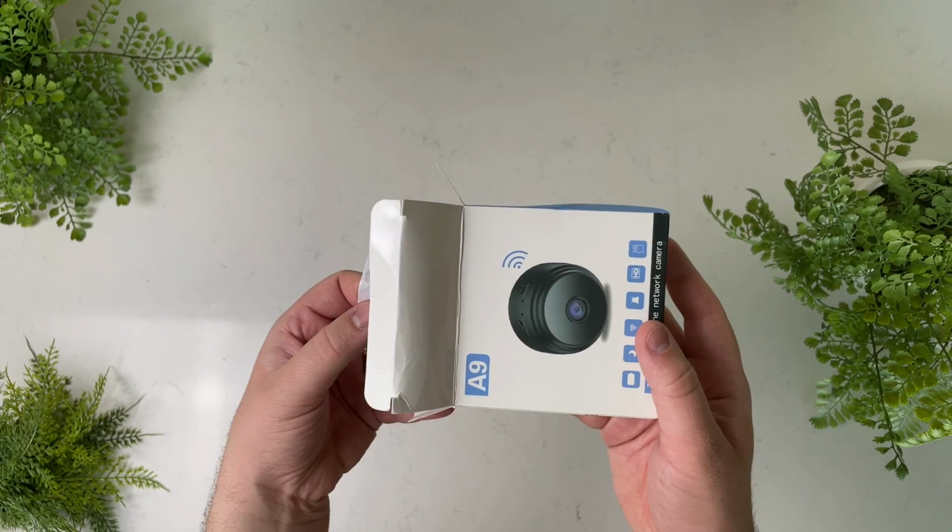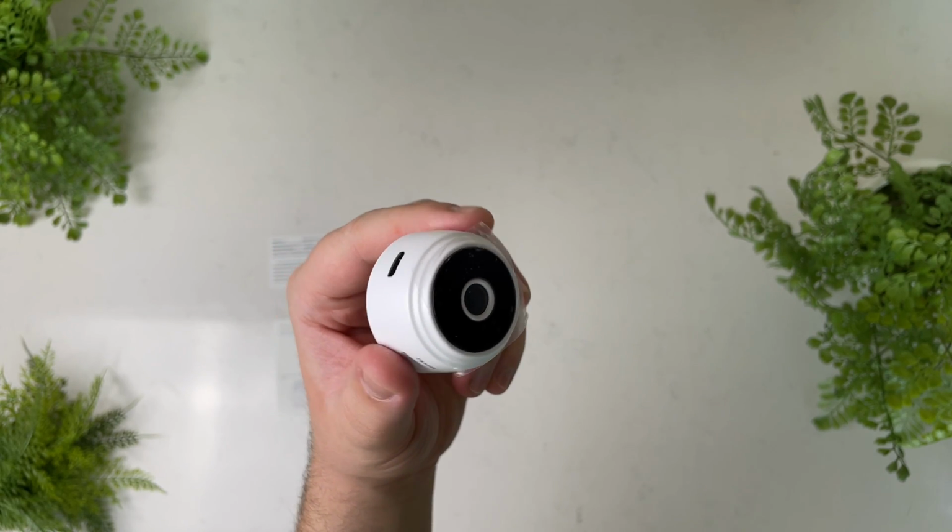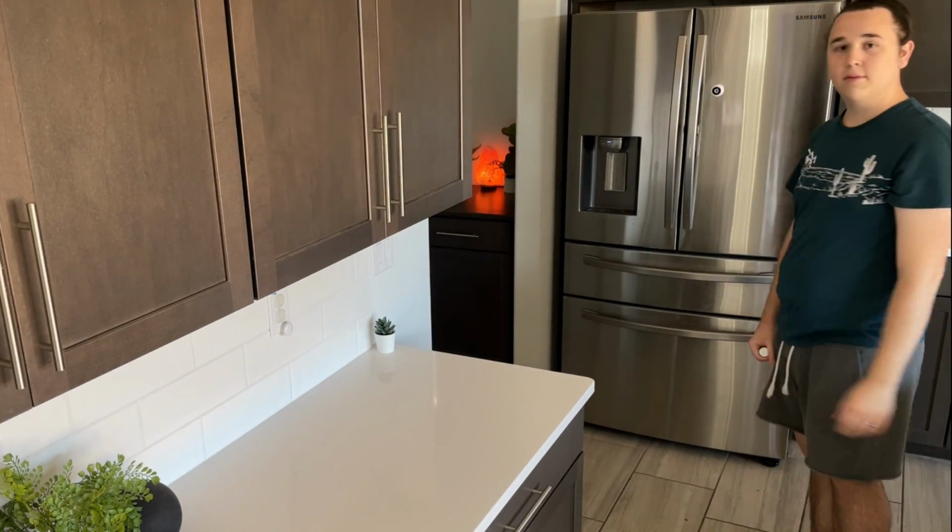Next up is the one I'm really excited to try out, which is a mini camera. It claims to have a whopping 720p resolution, motion detection, remote live viewing, and night vision. And it's pretty versatile. The back of it is actually magnetic, so you can stick it to most metal surfaces. And it does come with a mounting attachment too, so it magnetizes to the back and you can use it to have sticky tape on a non-metal surface. This camera was $5.98.